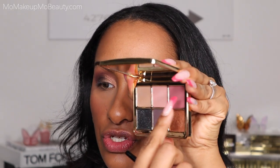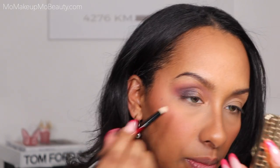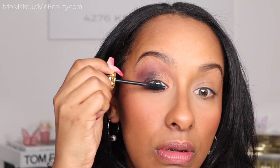I'm going to take that same pencil brush, and I'm going to go into these two shades and apply that on the lower part of the eye. And let's do a couple of coats of mascara. All right, so I pretty much used every color from this Soiree palette, and here is the look that I came up with.